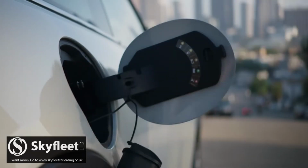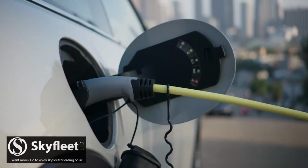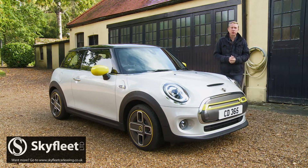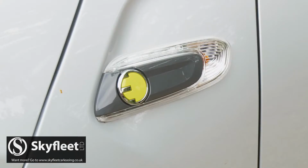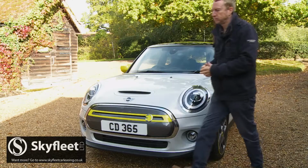Mini reckons that with a typical electricity tariff, you'd be paying around 4 pence per mile to run this electric model, which is around 2.5 to 6 times cheaper than an equivalent car with either a petrol or a diesel engine. The Mini Electric is based on the same body shell as the 3-door hatch, with a number of specific differences. An embossed Mini Electric logo appears on the car's side scuttles as well as on the tailgate and the front radiator grille.